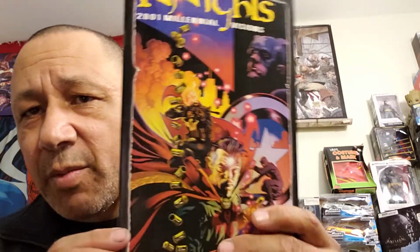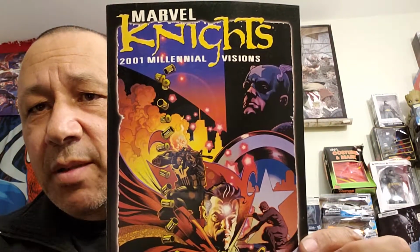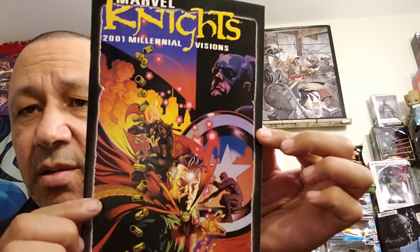And then my last one, I hadn't seen this before. I was like, what in the world's this? I never saw this. Marvel Knights. It says 2001 Millennial Visions. Never saw it. It's worth a little bit of money too. I'm like, well, let me get that. 50 cents? Let me pick this up. But it's different. Look at this.